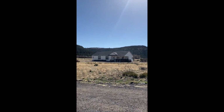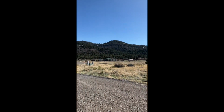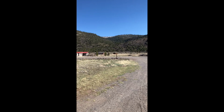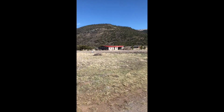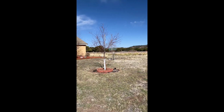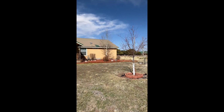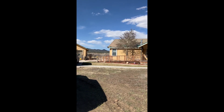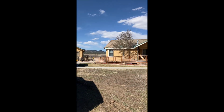So there's your nearest neighbor right there, then a few other neighbors. The lot line is right there on the road and it's a full 3 acres. So you can see it goes back to that other side of the road, and then off the back porch it's bordered by a road back there.